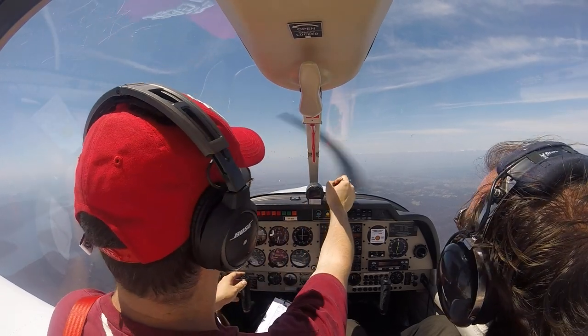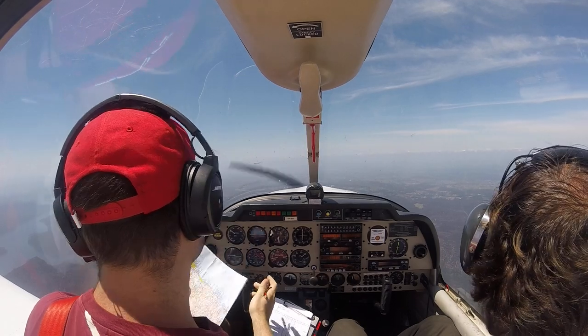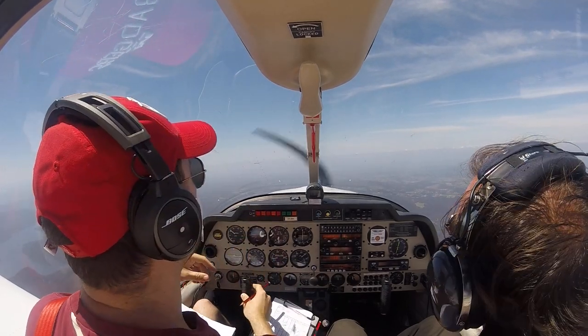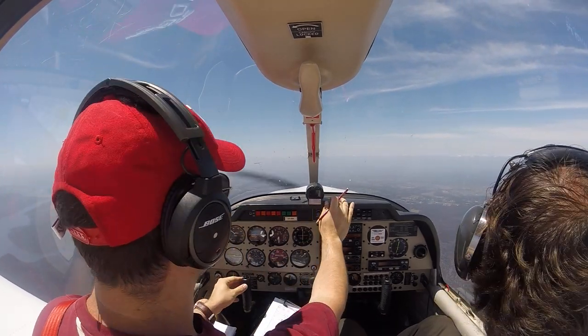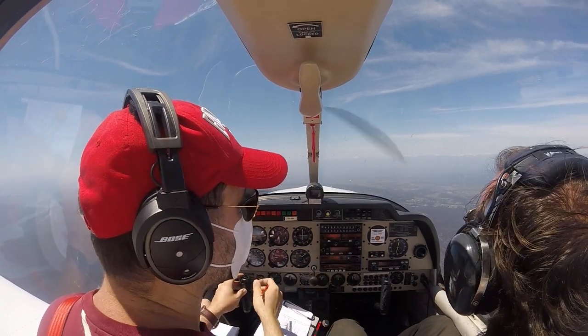There's the Oaks up there. Need to be at 4,500 past the Oaks. I'll go maybe halfway there and then start descending.